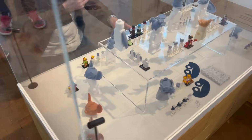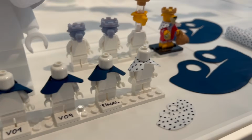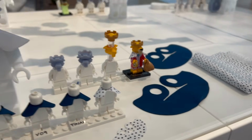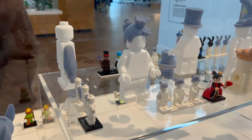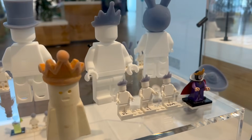Let's go into our third day at the LEGO House. And on the third day, we actually got a chance to see some pretty interesting displays dedicated to the creation of the LEGO Disney collectible minifigure series. Oftentimes, the LEGO House will do these rotating displays that showcase some of the prototype models behind the creation of certain LEGO themes and items.